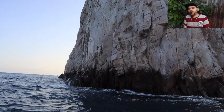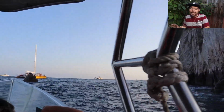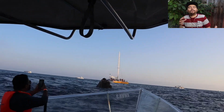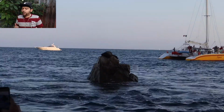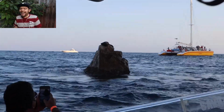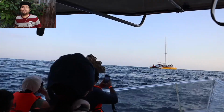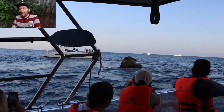And take a look at the water, you guys. Since we are getting closer to the Pacific Ocean, the water gets a little bit more violent. The current is a little bit stronger, you can feel it. Especially since we are on this smaller boat, we can see the waves, we can feel the waves when they're hitting the boat, right? So it's a little bit scary, but a little bit exciting at the same time, right? Luckily, we do have our life jackets on, so if anything happens, then we will be safe, right? And here goes another sea lion chilling on the rock by himself.